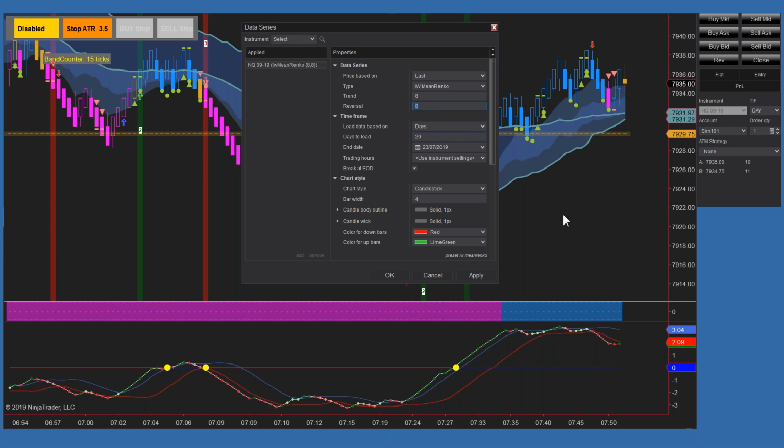So on the Hawk, where the default size is a 6-tick brick, you would set your trend size and reversal size both to 6. On the Raptor and the Falcon, where the default brick size is 8 ticks, you would set them both to 8. And on the Eagle, where the default size is 12 ticks, you would set them both to 12. But feel free to experiment.